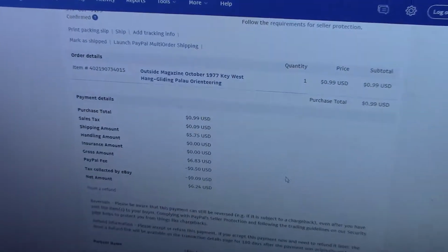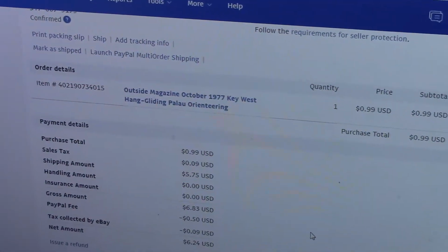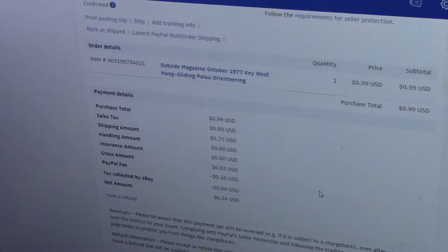We sold Outside Magazine, October '77. You probably saw it in one of our earlier videos that we took over from a magazine store, and we listed it. Went for a whopping 99 cents, so we're really rolling in the money now. Got $5.75 shipping. That was using eBay calculated shipping.